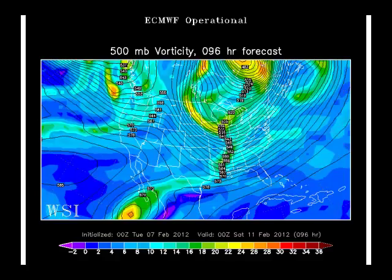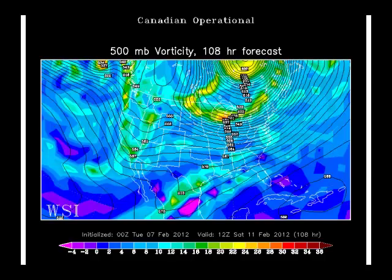Beyond that, let's go out to Friday evening. Okay, this is the European model. And it's the quickest of the models with the next little disturbance over the weekend. That is the feature to key on right there. Now let's take a peek at the Canadian model from 0Z today. The latest one is at the time I'm cutting this video.